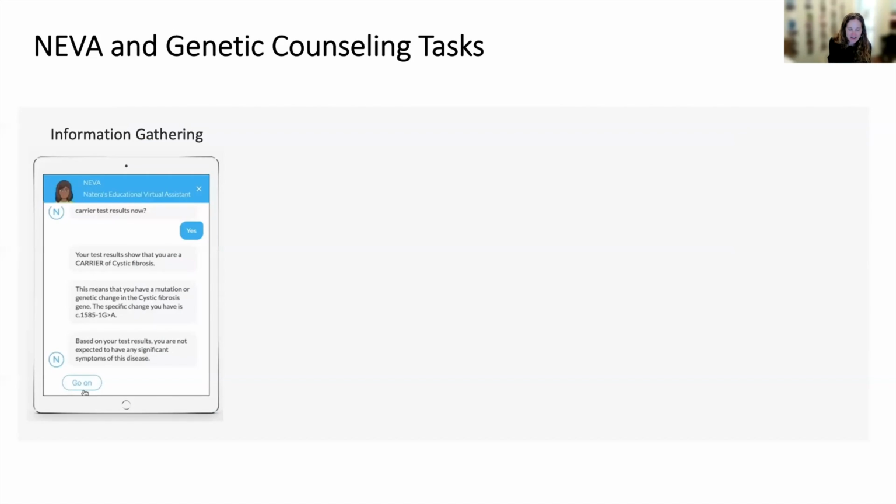Looking at this in more detail, for information gathering, Neva is able to connect to our laboratory management system and pull the carrier results for a patient, including both the disease and the gene. Neva then determines if this is a result that she's trained to chat about. Our genetic counselors decided which results they were comfortable with having a virtual assistant discuss and which we felt were best dealt with by a genetic counselor. For example, initially, a carrier of an X-linked disease was routed to our genetic counseling team, while a carrier of a common CF mutation could chat with Neva. In this way, our genetic counselors have become more readily available to talk with patients who have more complicated results or those that just choose to speak with a genetic counselor rather than self-serving using the virtual assistant.